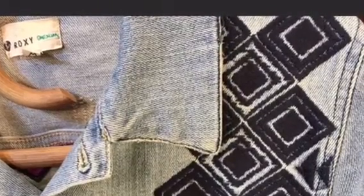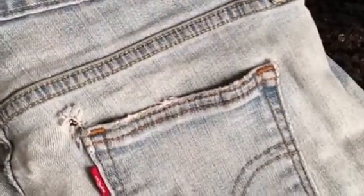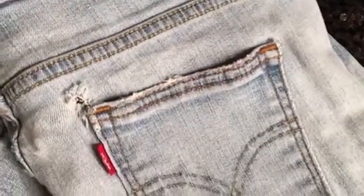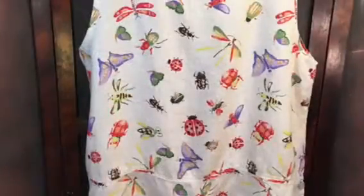And then it was some Levi's jeans that I don't think are a very popular style. They're the low rise, and they were pretty distressed, which I know is definitely sought after, but some of the distressing, like that little hole there, I don't think that was supposed to be there. But anyway, that was one of the things.